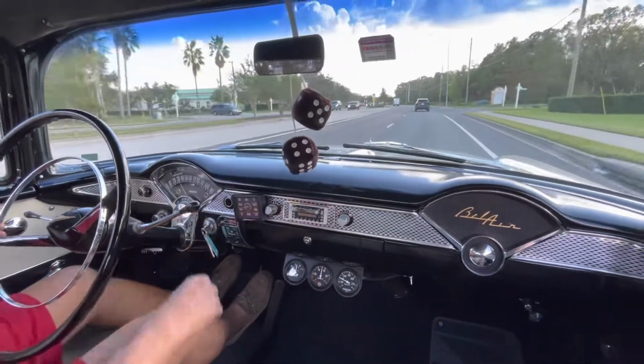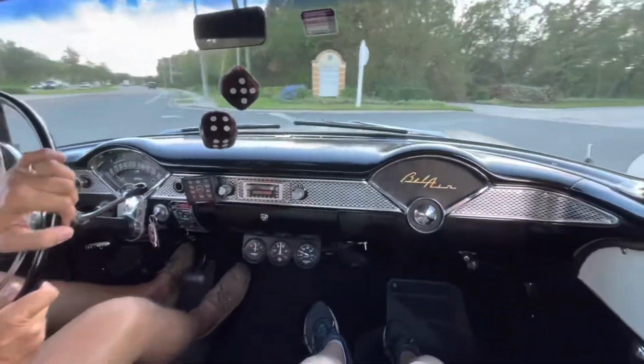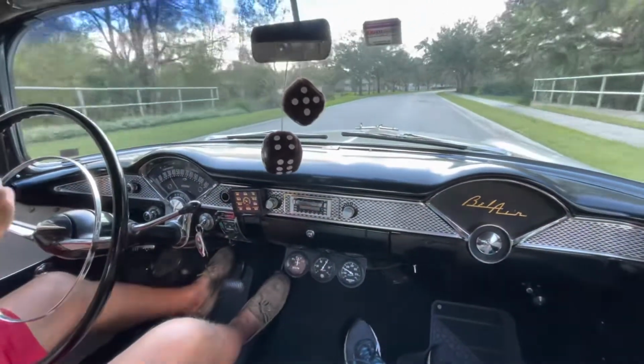Awesome. Blinker indicators work. Brakes are nice and tight. The speedometer works and doesn't bounce all around. So let's get her up on the hoist, spin her around, and see what we can do. Alrighty, 1956. Come and check it out.